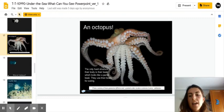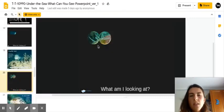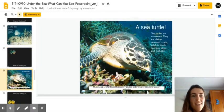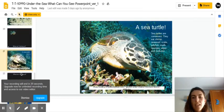Okay, next one, guys. What is this? I don't know. A sea turtle! Wow, and they are very big. Sea turtles are very big and they live for many, many years. And they eat all the things that they can find in the ocean or in the sea. For example, shrimp, crabs, jellyfish, mussels, whatever.